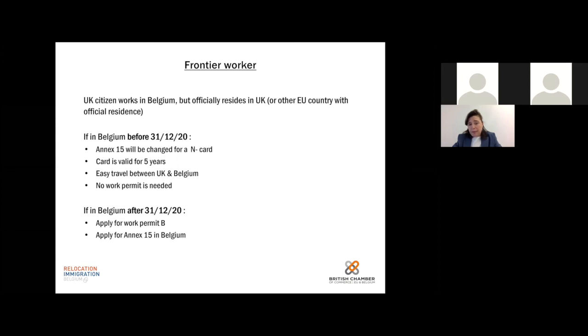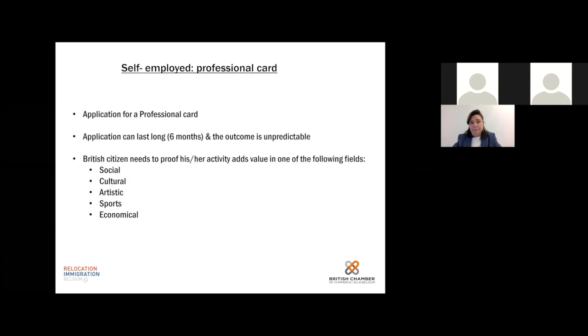For people after the 1st of January 2021, they need to apply for the work permit B, and once they have the work permit B, they will have to apply for the Annex 15 at the local city hall of their employer in Belgium. Yeah, next slide.